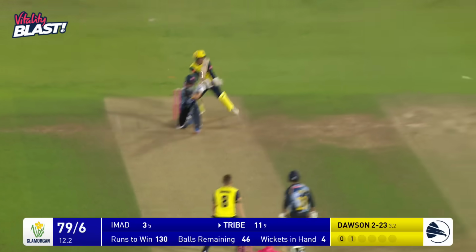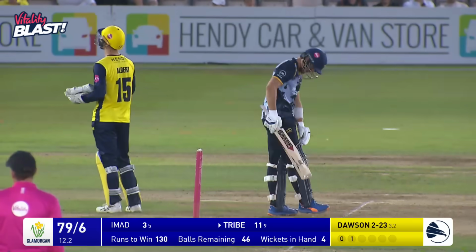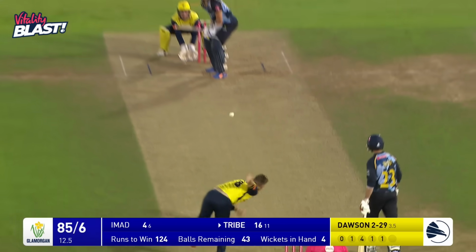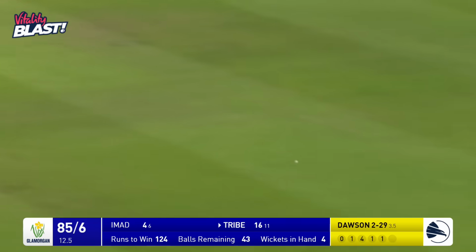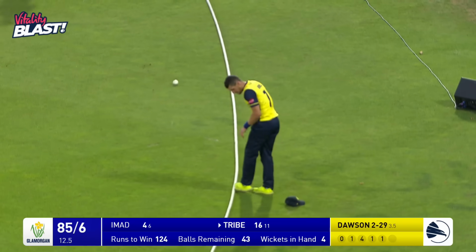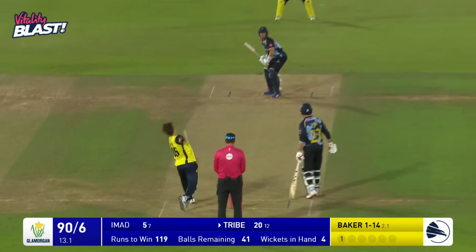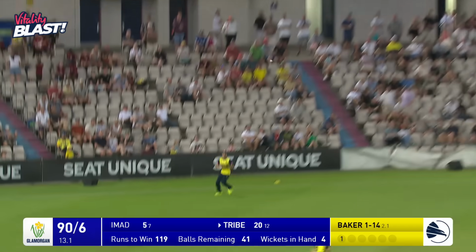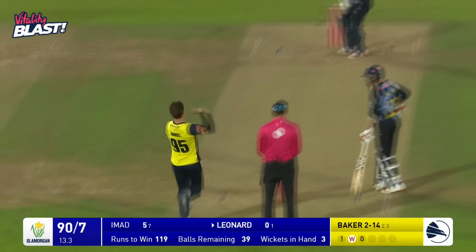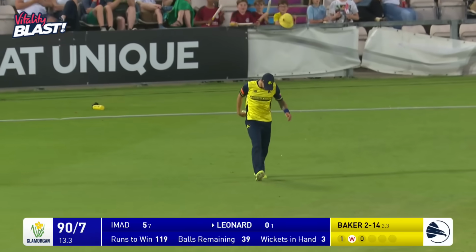Who's short on experience, but not short on shots, as he pulls one away from Dawson, just drifting down leg side, and Dawson seeing that one disappearing, should pass short fine leg. Tribe steps back, clubs it hard through the leg side, and that beats the attempted scrambling stop. The fielder down there, Benny Howell, did well to get a hand to it, but he runs into Tribe. Back of a length, and cuts that down towards deep third. The catch is taken. Leonard on strike to Baker. Back of a length, it's been uppercut down to third, and Benny Howell's got another.